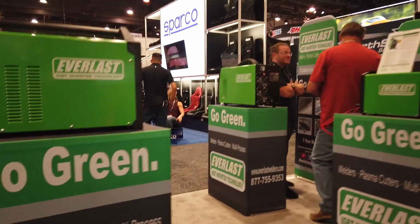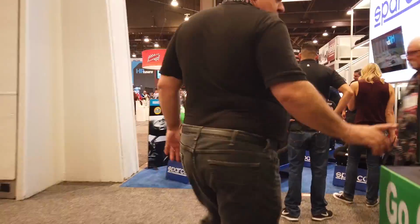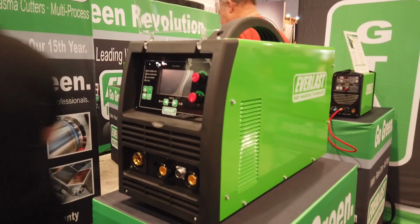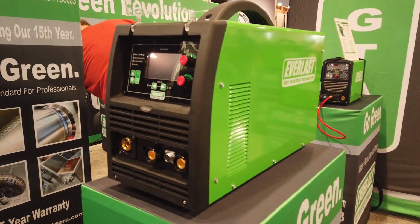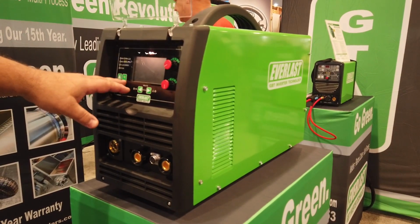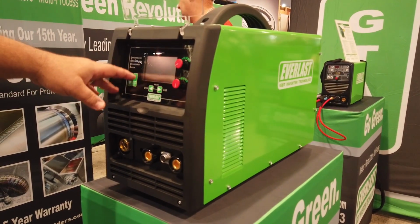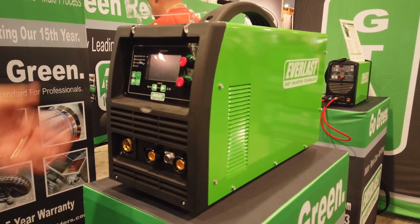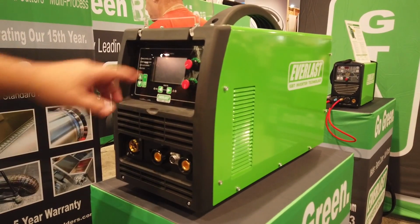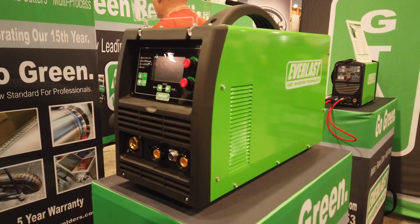Okay. We got some new MIG, 230i, and it'll have kind of like a synergic setting for this power set mode, and then it'll also do stick. It's an improvement over our current model. Okay. So it's this MIG and stick? MIG and stick. Okay. And then we've got our little small models.